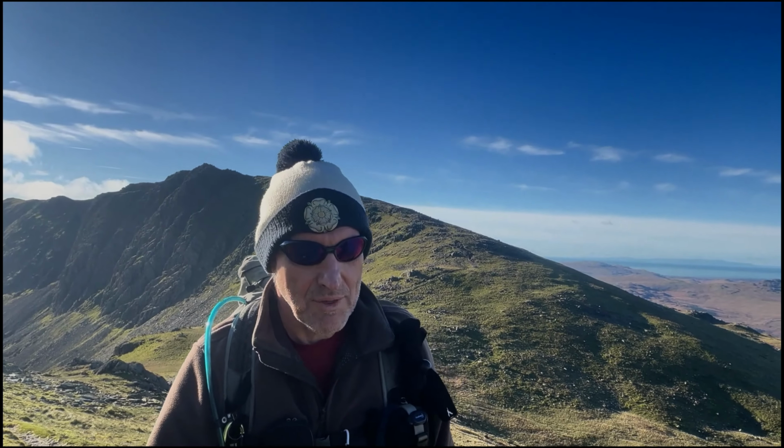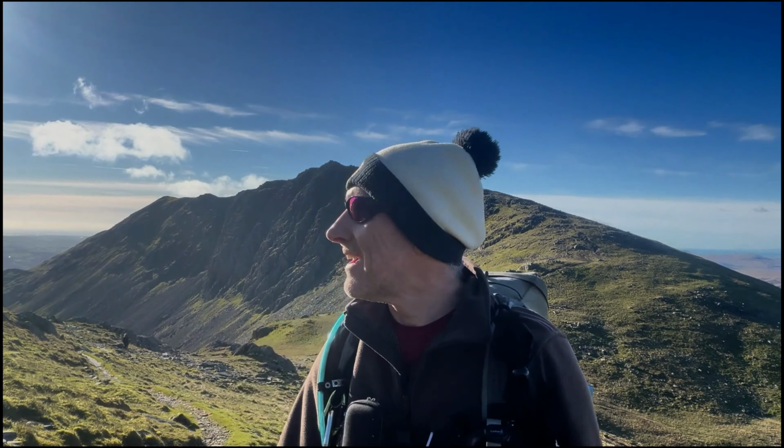I just showed you a view there looking over Goat's Water. I wasn't hanging around down there. God, the place was heaving. Fortunately now though, we've branched off towards Brim Fell and there's nobody coming up this way.